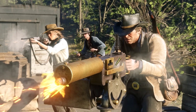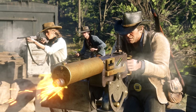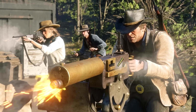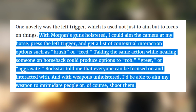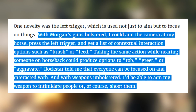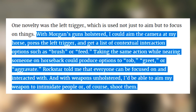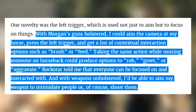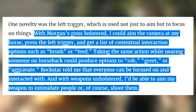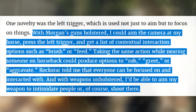Moving on to combat, there's more to it than just shooting those who stand in your way. First of all, having your weapons holstered or unholstered will give you different interaction options. Unholstered, you can focus on an NPC by holding the L2 button and have certain contextual options appear on the screen, like greeting them, antagonizing them, or even robbing them. With it unholstered, you can aim and shoot whenever you please, and there's even the option to fire non-lethal warning shots, and this has its own button.